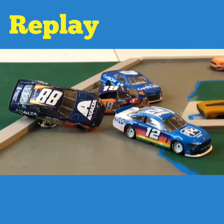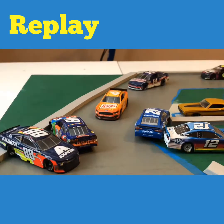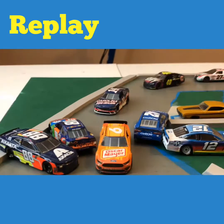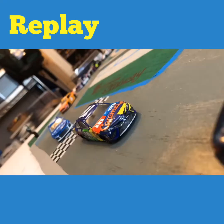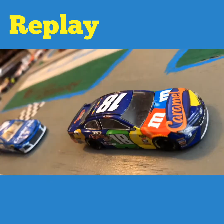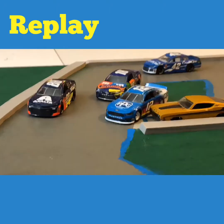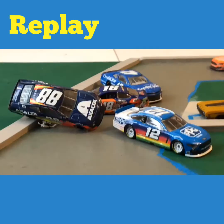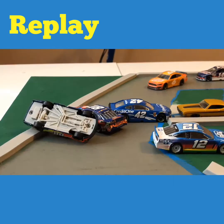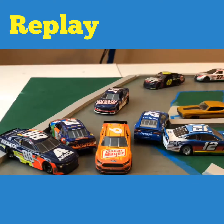Kyle Busch sends Alex Bowman into that wall, and Alex Bowman just goes flipping as Kyle Larson was just an innocent bystander in that whole thing, but gets collected. But as we watch this wreck one more time, let's look at who makes it through that wreck and who was in the 3rd place position. See right behind them? Yep, that's exactly right. That number 6 car makes it through the wreck.